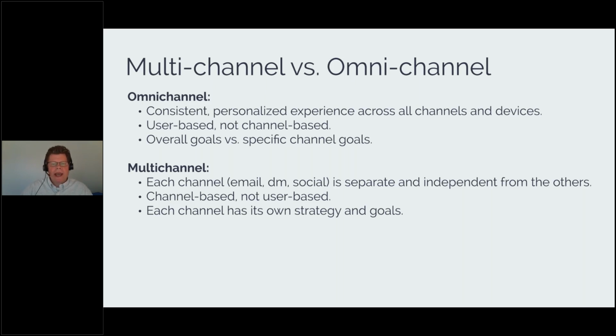We really don't care, other than for making adjustments, how individual channels are performing. What we're looking for is that overall goal that we want the user to experience, and to use any and every channel to allow them to achieve that goal. So again, with multi-channel, the channel itself has strategy and goals. With omni-channel, your customer, prospect, the person that you're trying to influence is what the goal is set on.